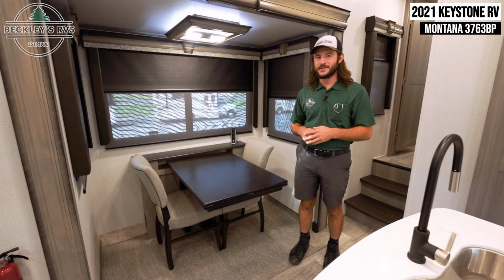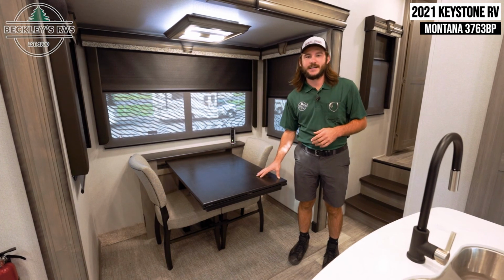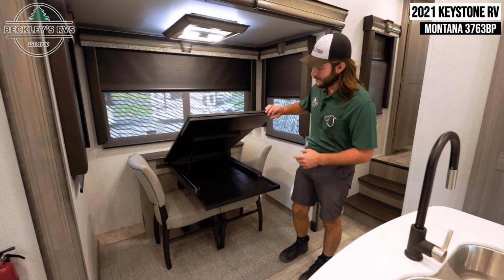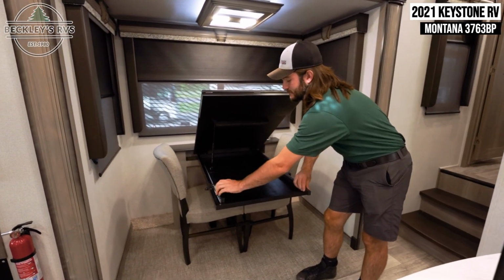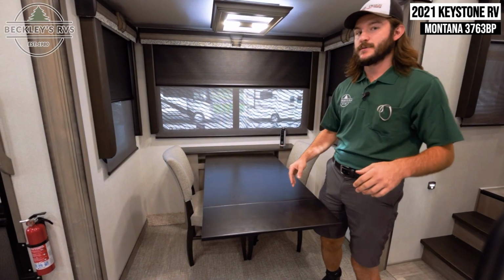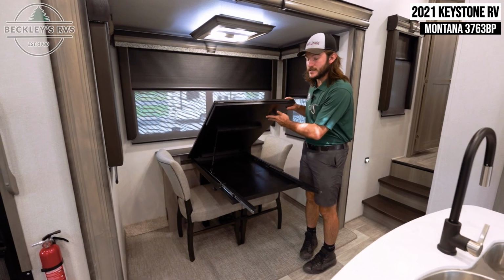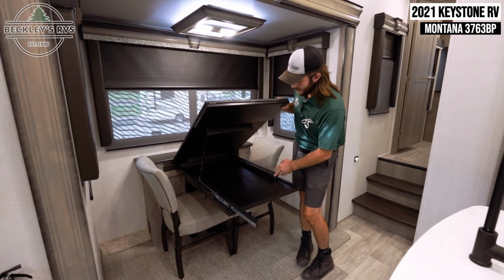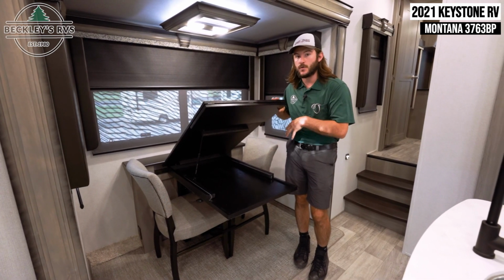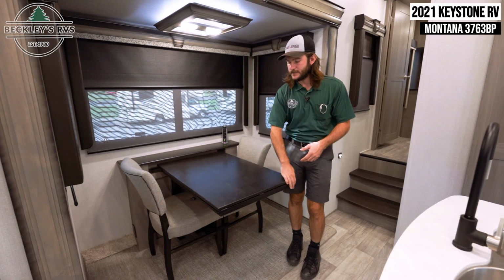So paired with your kitchen in this Montana, you have a 4-chair freestanding dinette. Now this has the ability to be expanded by lifting up, pulling out these rails, and flipping the leaf out in your table. Makes it much easier to fit 4 people here. You also can use this space under here for storage. As you see, there's a little bit of space if you wanted to put some placemats or extra silverware, maybe even some card games, board games, stuff like that.